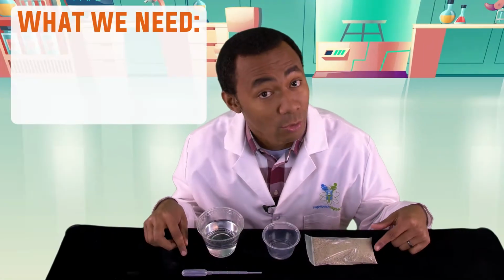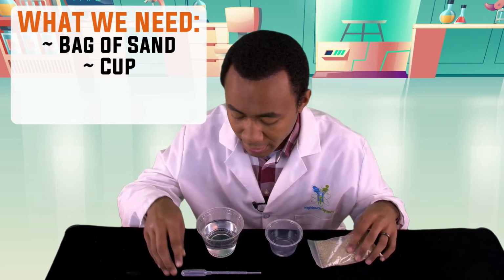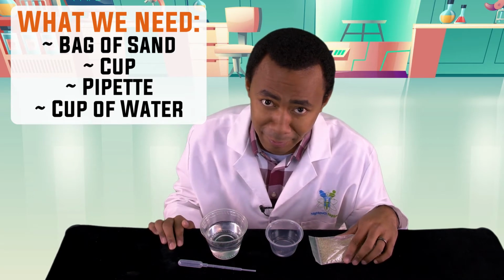Anyway, sedimentary rock, these are what we need. The bag of sand, this little tiny cup that was inside of the bag, the pipette, and the cup of water. It's a very simple experiment.